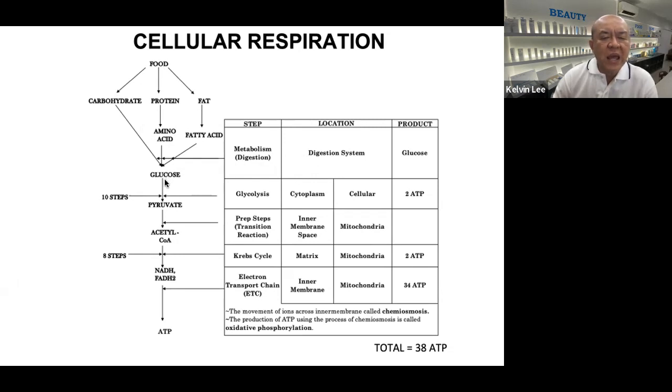Okay, glucose can only enter the cytoplasm, right? On the cellular side, it goes into the cytoplasm. It cannot go into the mitochondria yet. You see, the locations for ATP making are in a few areas. So glucose needs to be metabolized to a smaller particle or molecule, becoming pyruvate. We need 10 steps here. So there's a lot of biochemical reactions in our body. So glucose to pyruvate is called glycolysis. Glycolysis means breakdown of glucose to become pyruvate.